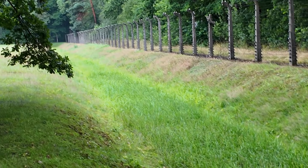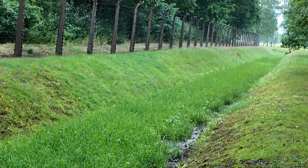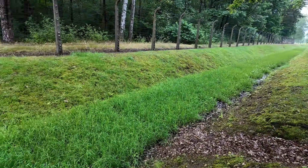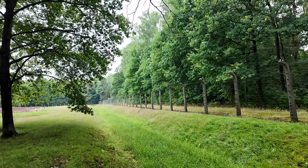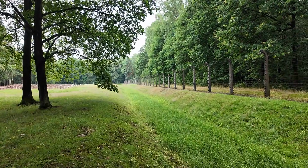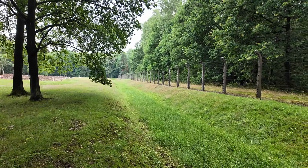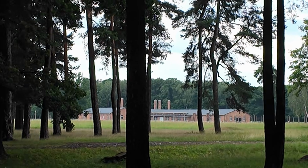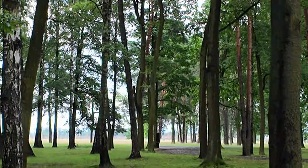I want to show you something. You see all of this? This is all swamp where I fell last time. There was no escape. They couldn't escape to the forest. This is all swamp. You can hear the birds. So yes, this is all swamp. If you step on it, you will fall in all the way to your waist. So over there is Auschwitz, the camp, and we are inside the forest. But let's go deeper inside the forest, see what is there. I always wanted to go there.